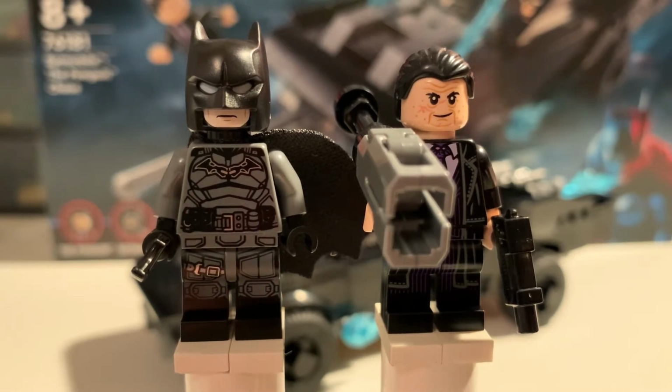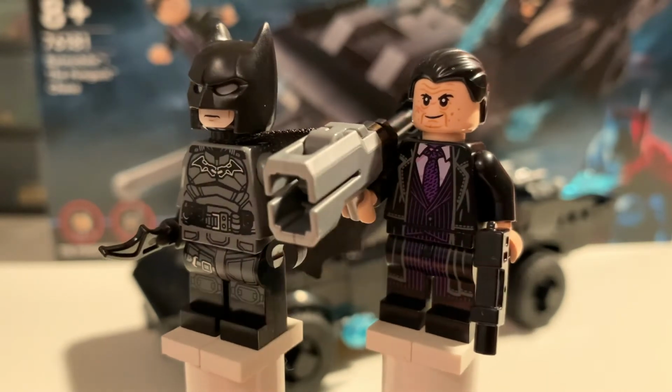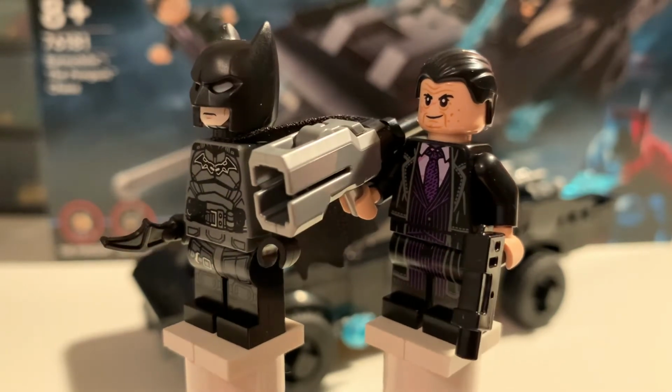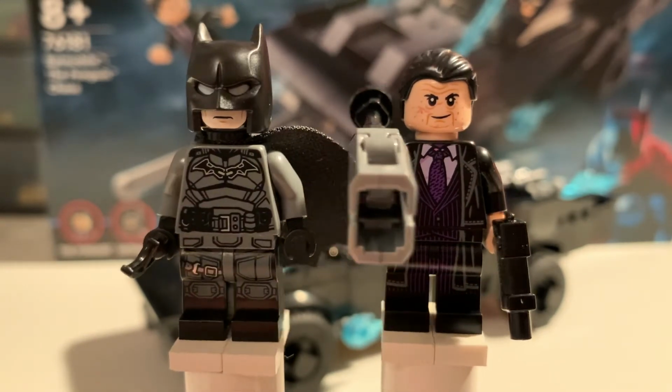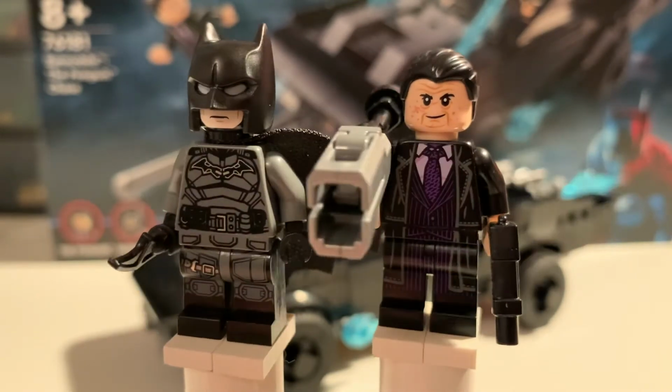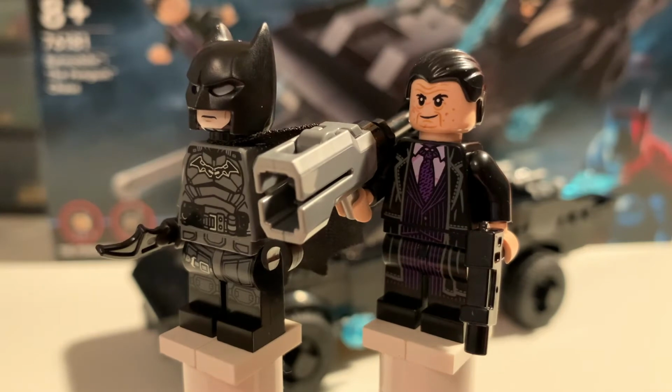Anyway, moving on to the other figure in the set, who I don't have any complaints about whatsoever. This is the Penguin, or Oswald Cobblepot, as played by an unrecognisable Colin Farrell in the film. Really is crazy that it's him. It's a good looking figure though, wonderful printing on the front. He's got purple highlights on the suit.